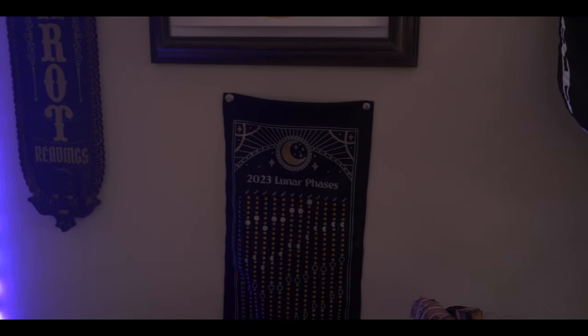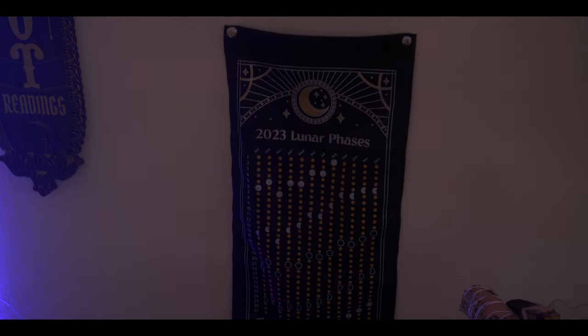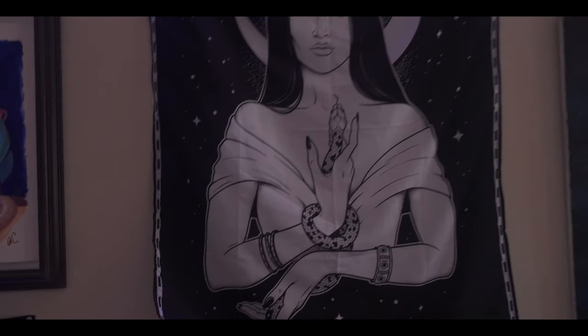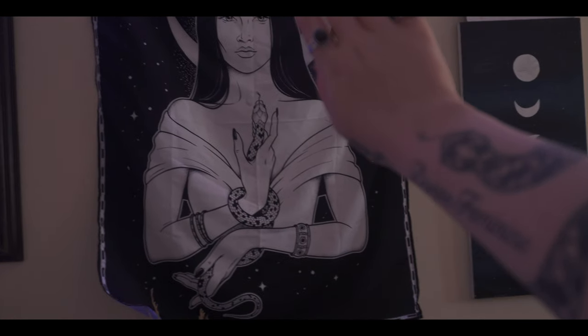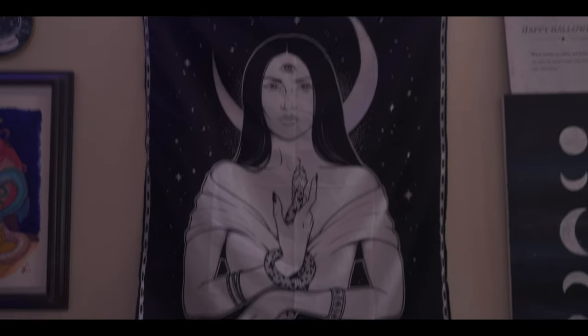I like to have a lunar phase calendar as well, because it's just nice and easy to be like, oh, when's the next full moon, when's the Leo full moon, blah blah blah. And I love this tapestry. I got this at a metaphysical store because it looks just like my snake, and the lady was like, oh my god, this is you. So I ended up getting it.